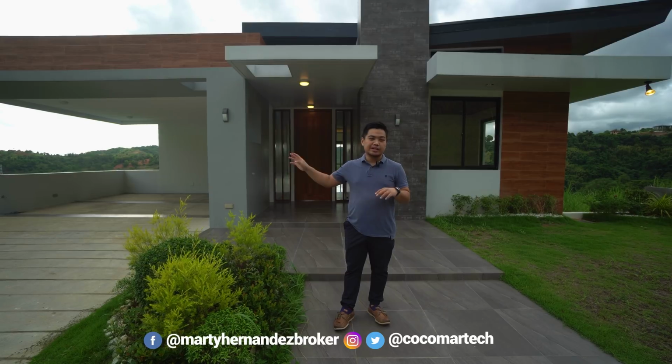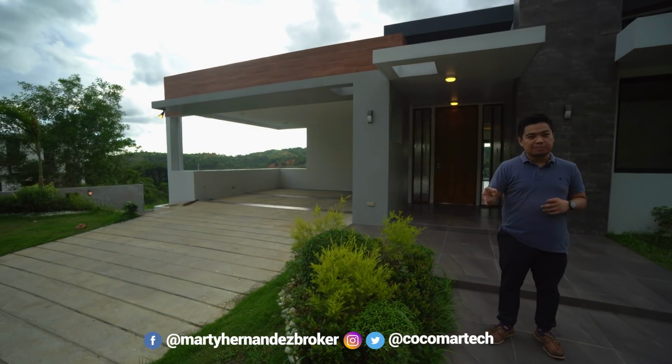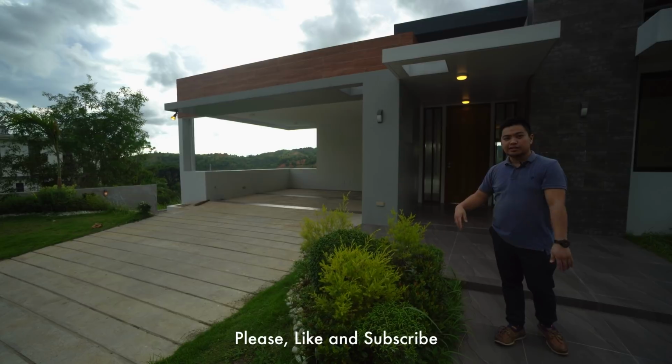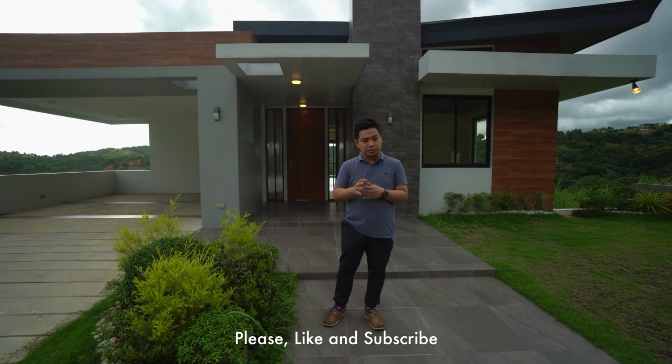I'm Marty Hernandez, licensed real estate broker. So here on my right, you have the parking spaces. Kasya dito 4, you can put 2 cars doon sa loob and then 2 cars pa dito sa may sloping area. Of course, makikita nyo sa exterior ng property, it's a contemporary modern design.